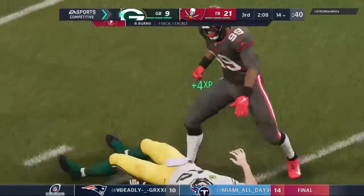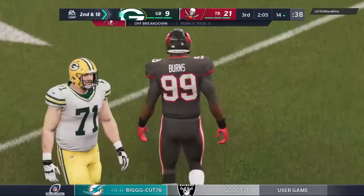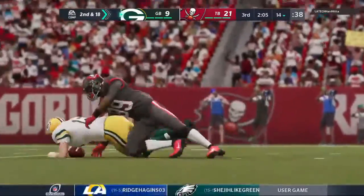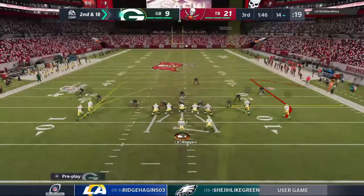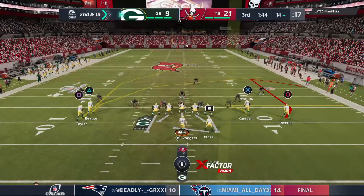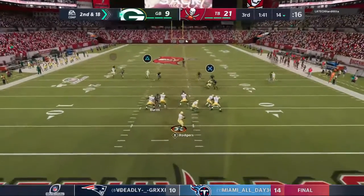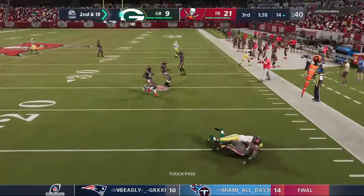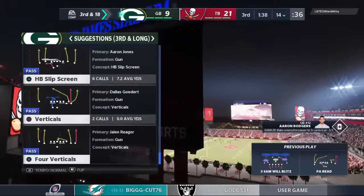And down he goes. A Buccaneer sack. Brian Burns. It'll go as a loss of about 8 as he gets in there to drop him. It's 2nd down. So that complicates things a bit here. 18 yards to go now on 2nd down. On play action, now Rodgers. And this one incomplete. Too much contact to hold on to that one, and it's 3rd down.